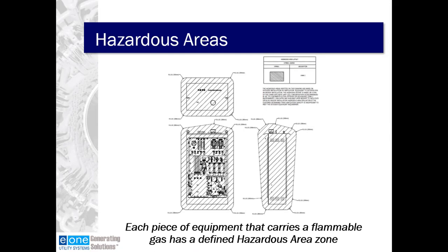So we talked about equipment used in a hazardous area and that the hazardous area exists. Well, each piece of equipment has in itself the opportunity to generate a hazardous area zone. The screen before you shows a piece of equipment that has several fittings, several other pieces of sub-equipment and instrumentation. The opportunity for a leak to occur at those several fittings and joints represents an opportunity for that piece of equipment itself to create a hazardous area.